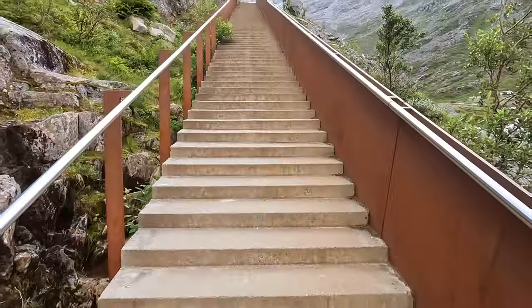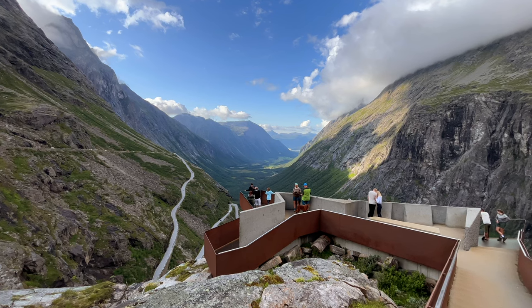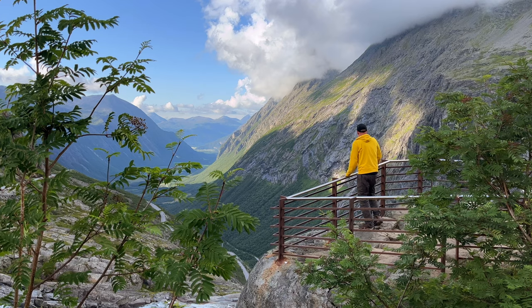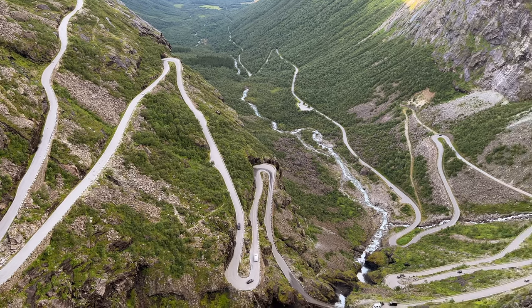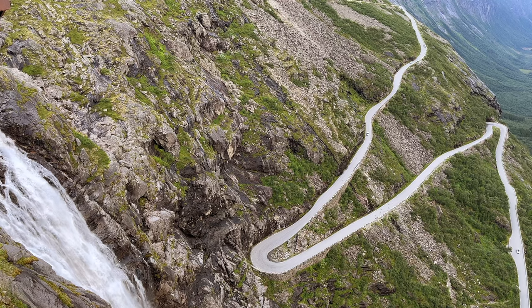From there, a wooden path connects three impressive viewing platforms that allow visitors to peek down onto the road and valley below. The views from up here are stunning. The largest platform dangles above a steep drop of 200 meters, providing spectacular views of the many bends of the road below and an adjacent waterfall, the Stigfossen.